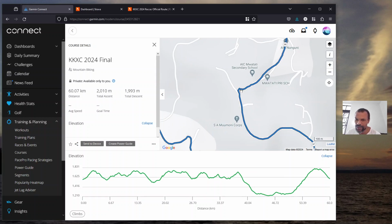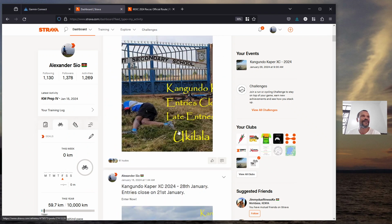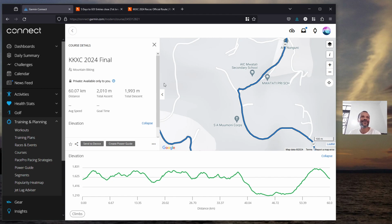At the top of the climb, you'll see AIC Motati. You remember this famous picture? AIC Motati. This is how you'll be feeling when you reach the top of the climb. Anyway, I'm just joking. But that's right here. That's going to be marshalling point 9.